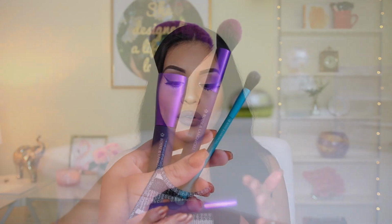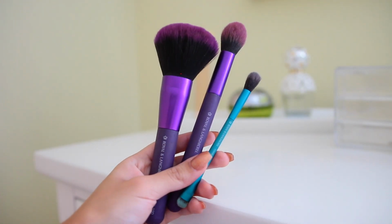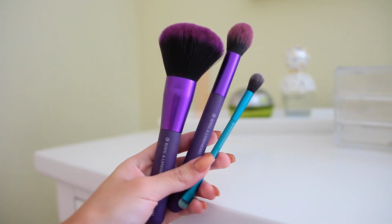Last but not least, I just had to mention brushes. Nowadays, you really don't have to spend hundreds and hundreds of dollars on really good makeup brushes. The drugstore has just been killing it for the past couple, I want to say 2 years, when it comes to makeup brushes. So the first one I have is the Royal & Lang Nickel Powder Brush. Royal & Lang Nickel is found at Walmart, and you can find so many of their brush kits also online, which are a little bit more expensive, so that's why I like Walmart, because you can get their brush kits for really, really cheap, and they're so good.